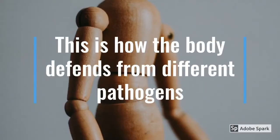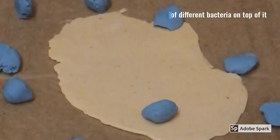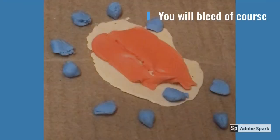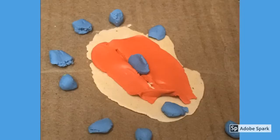This is how the body defends from different pathogens. This is your skin. Your body has a lot of different bacteria on top of it all the time. Let's say you get a cut. You'll most likely bleed, of course. Most times bacteria doesn't get through, but this instance it will.